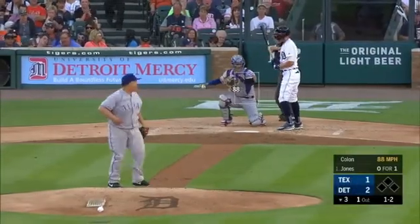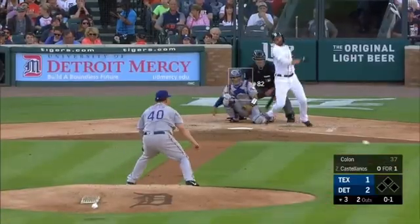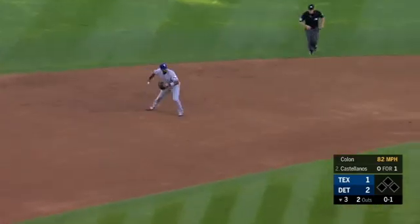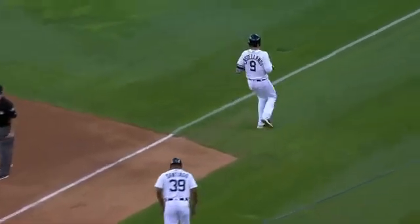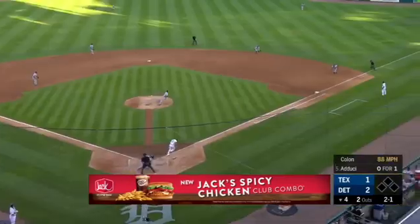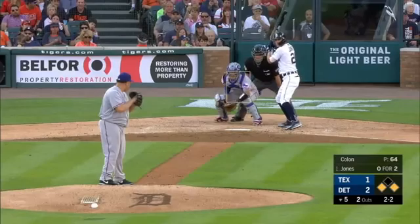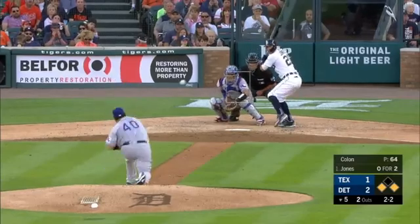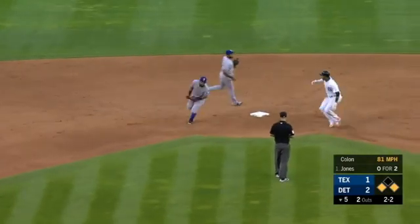And there it is again, and Jones is rung up on strikes, and he is frustrated. As this one is grounded to Elvis Andrus, and he's going to throw over to Guzman in a very quick 1-2-3 inning. You only have one shot at it. But they will remember it if you make a throw all the way across the diamond and get somebody out. Well, ground ball to Elvis Andrus. He's going to flip this one to Rougned Odor.